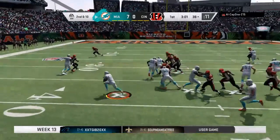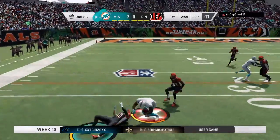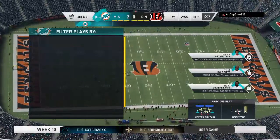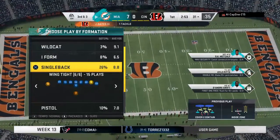Go. They'll run it now out of the gun. 2nd down, a little more productive than first. 7 yards on the gain. It gets them to 3rd and 3 now.